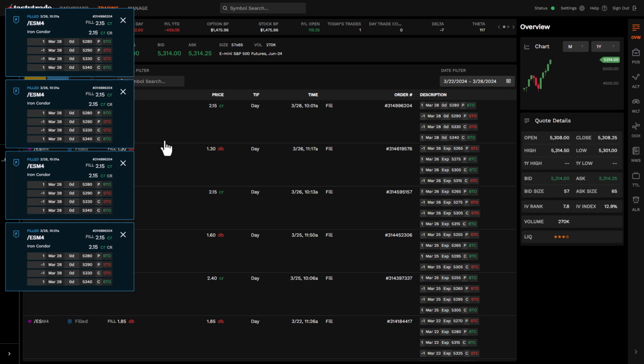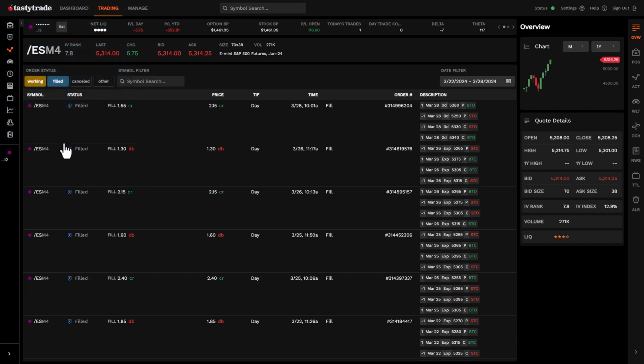Okay, I got filled. We're filled. We're in. All right, cool. So now we're actually in the trade. Again, the goal is this is going to behave like an Iron Condor. So let me see if I can get the same trade on in my other platforms so I can show you what it looks like visually.